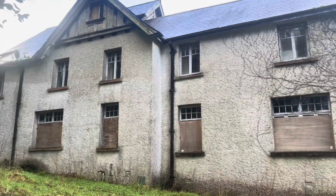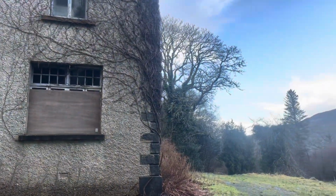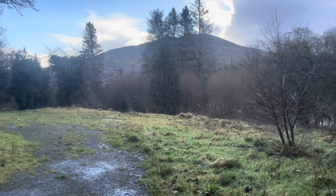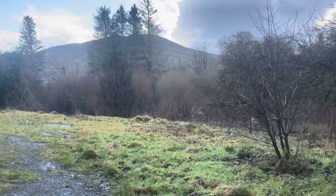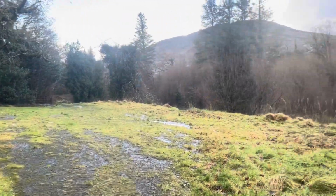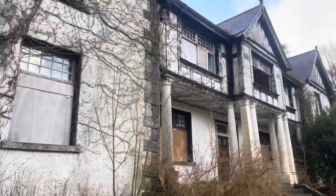Just to have a wee scan about, so you have an idea of the size of this house, we will just walk around the front and you can see the lake there. This obviously all would have been manicured back in the day, and there was probably nice flowers and bushes and stuff everywhere. You can just imagine it, imagine owning this house.